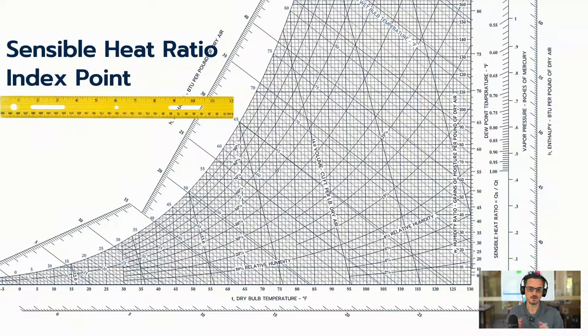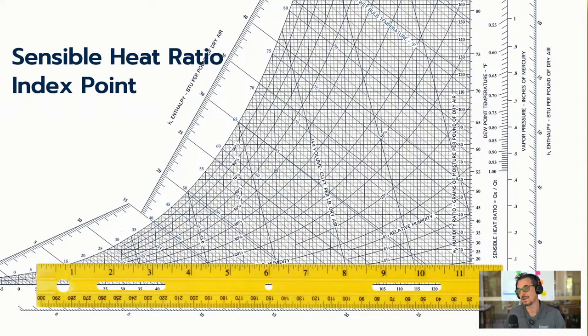All right, so here's how we take the sensible heat ratio and use it on the psychrometric chart. Here's a psychrometric chart with a ruler. We'll need a straight edge to do this properly. The first thing we want to do is locate what's called the index point. It's done differently on different charts. On the particular chart we use, that you can download, the index point is located right here.